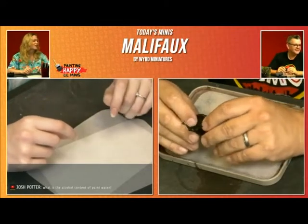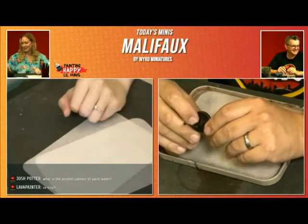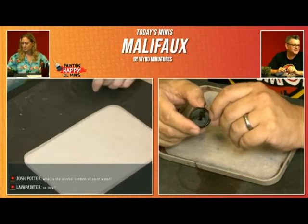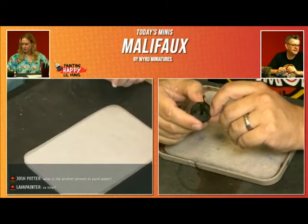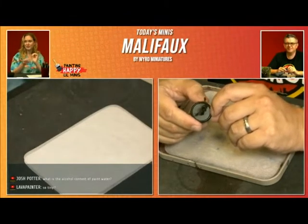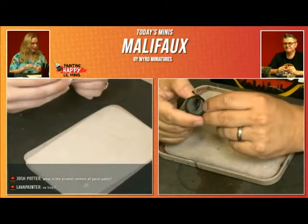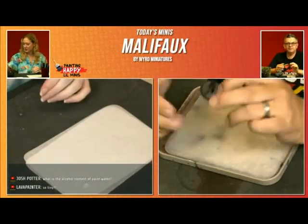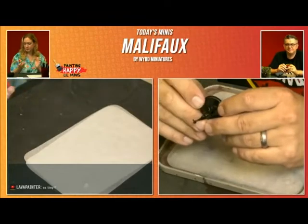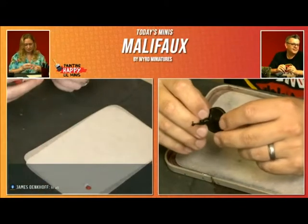Josh says, what is the alcohol content of paint water? Not enough is the answer. Amy says, so tiny. We should say hi to Josh, Jason, Roger, JT, and Ayumi. Welcome, everybody. Oh, Josh says he loves to stick around, but he has to install the circuit breaker. That sounds terrible. Hopefully it's just the one. I don't know how difficult that is or isn't. I've never done that. I think if you have all the pieces in place, it's fairly quick. So you should be able to make it back. But if he has to pull all the wires to the breaker box, that's a different story. Yeah. That will take forever.